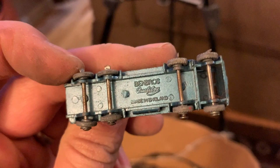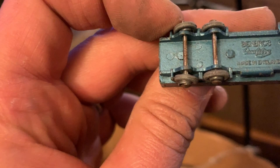That was another old Matchbox. Lesney. Is it Lesney? No, it's not. Benbros, made in England. Well, that's unusual. That basically looks just like a little Matchbox truck. I've never had one. All the years of collecting toy cars, I've never had one, but I'm going to put it with the other cool ones. Over here, my little pile of treasure. And this is just one box. My entire car is packed full of stuff.